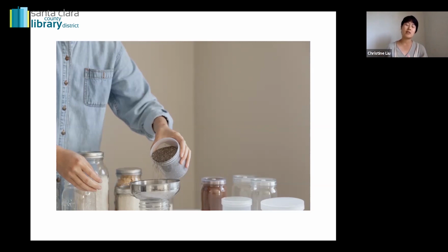So what organizations like Imperfect Produce do is they work on salvaging these produce items that would otherwise be wasted, and they sell them at a discount to people like myself who want to support this movement of reducing waste. So that's another great way to reduce waste, even though it's not within your own home, and to really contribute to a more zero waste economy.